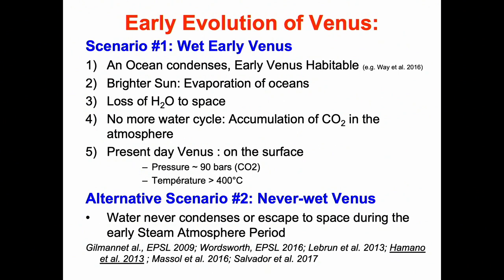But the sun got brighter, and you had the runaway greenhouse effect, either the full one or the wet one. In other words, either you really vaporized the ocean or you lost water vapor to space, but you lost the entire amount of water into space. This is what is observed.